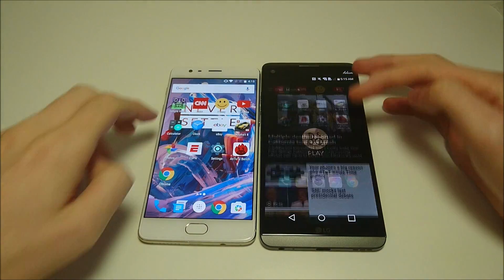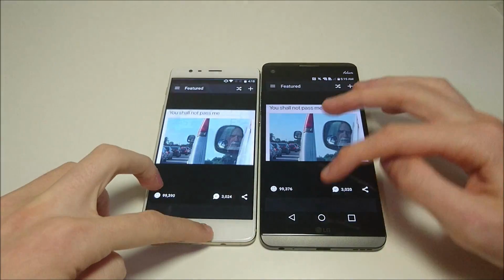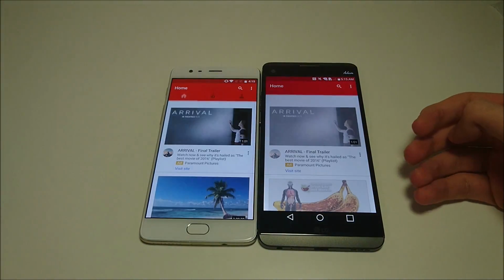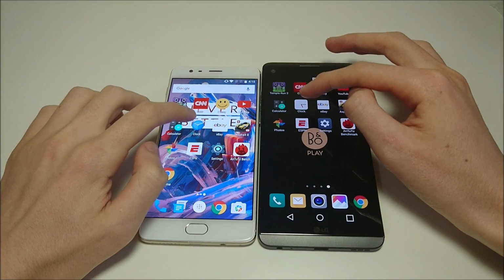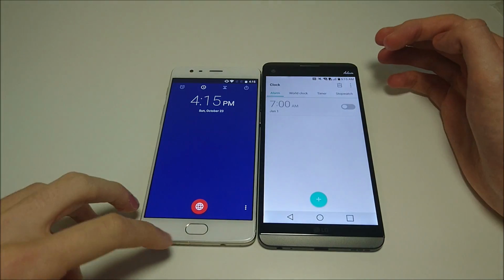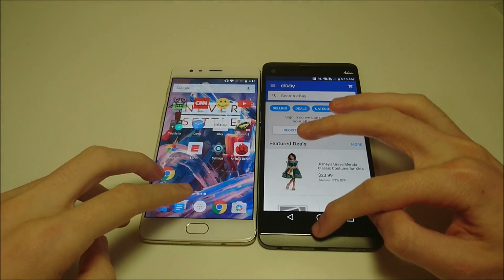Alright. Check out some more, iFunny. Alright, so this again looks like, yep, V20. YouTube. Alright, that one looked a fraction of a second faster on the OnePlus 3. Calculator, about the same. Clock, again about the same. eBay. LG.